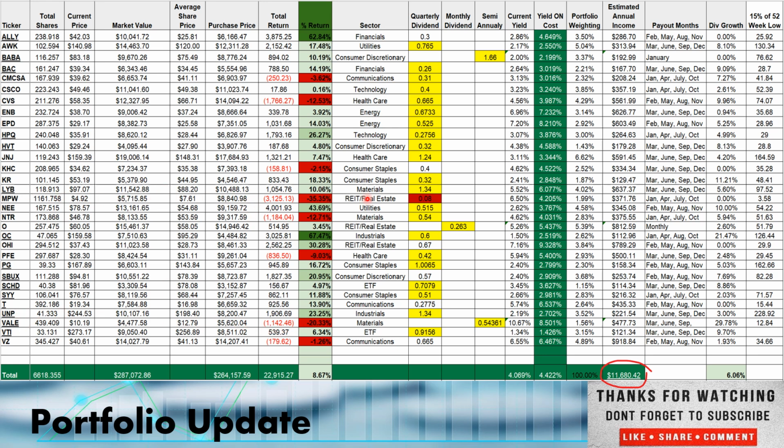MPW I was nibbling on until they most recently reduced their dividend again, so I don't like that they cut it again, and that's why I have it highlighted in red. So there may be some significant changes coming to this position over the next couple of weeks. What sector each position falls in, whether they're quarterly, monthly, or semi-annual payers, current yield as of the close of business on Friday, my yield on cost, portfolio weighting.